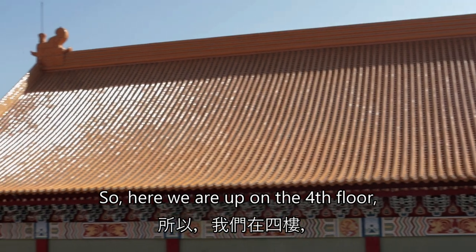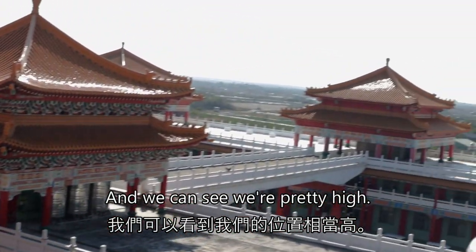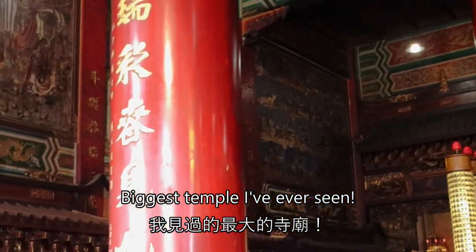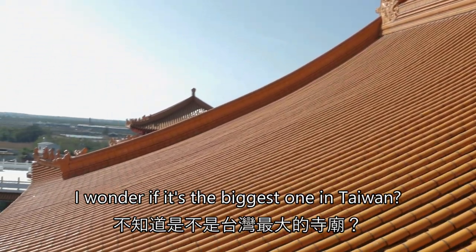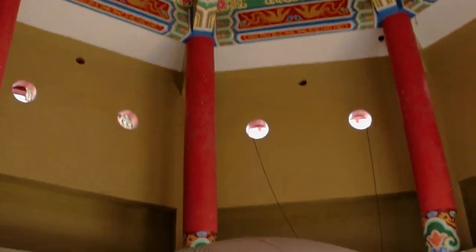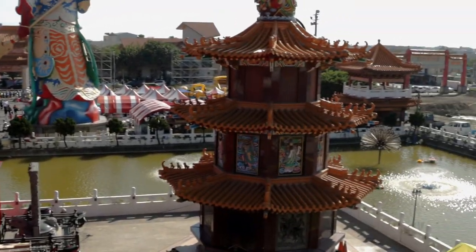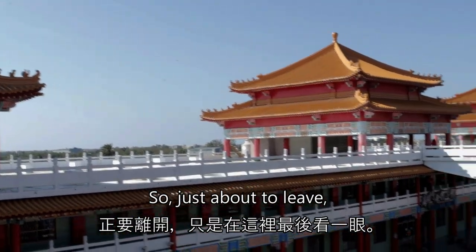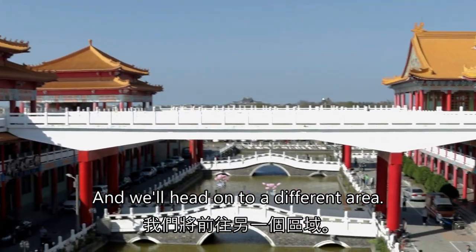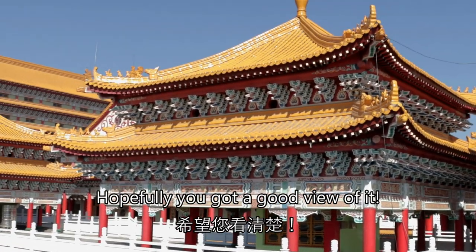So here we are, up on the fourth floor, the top floor of this temple now, and we can see we're pretty high. This is a huge temple, it's massive, biggest temple I've ever seen. I wonder if it's the biggest one in Taiwan. Just having one last look from up here, and we'll head on to a different area. Really, really big temple. Hopefully, you got a good view of it.